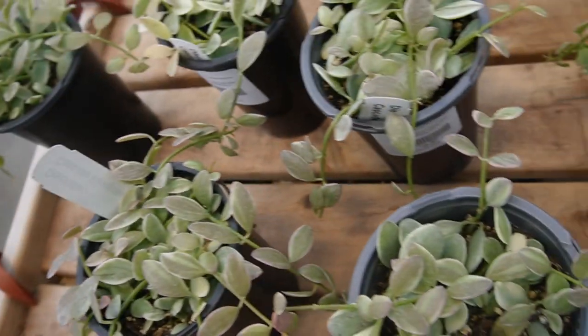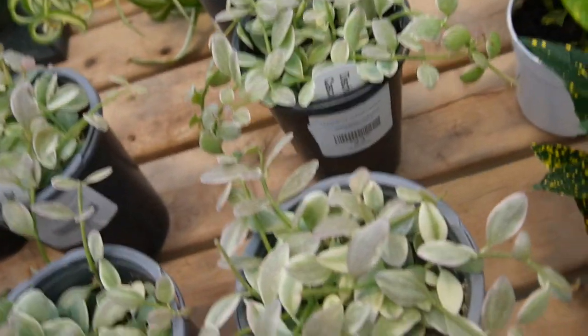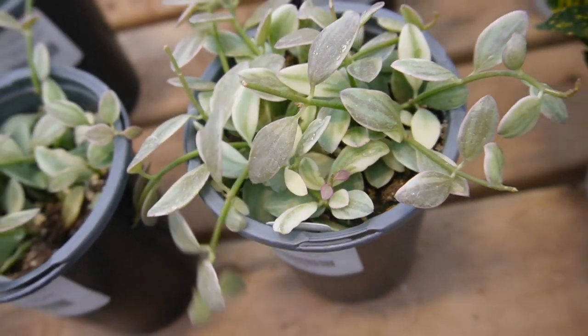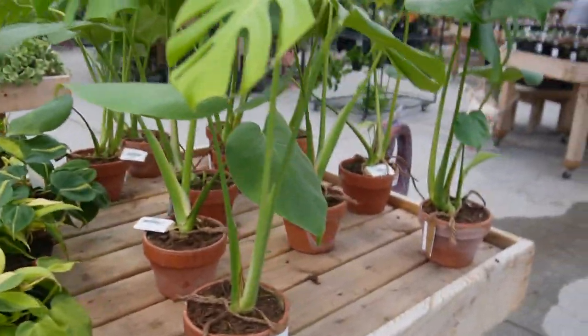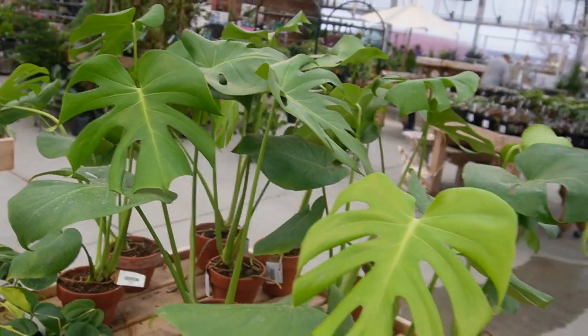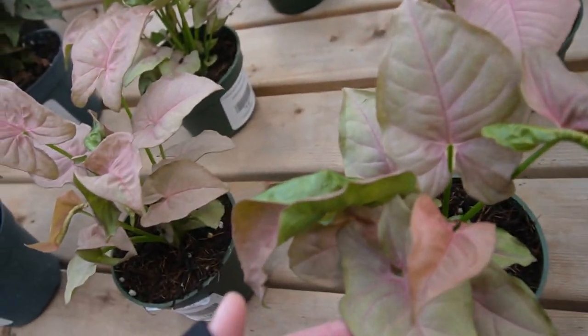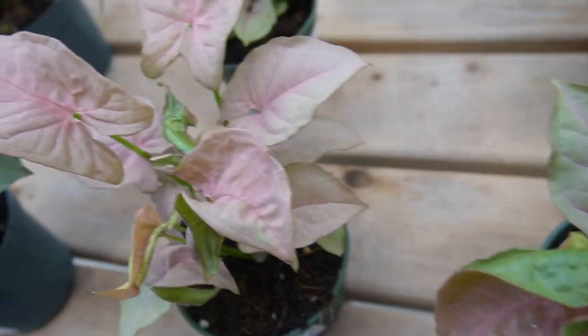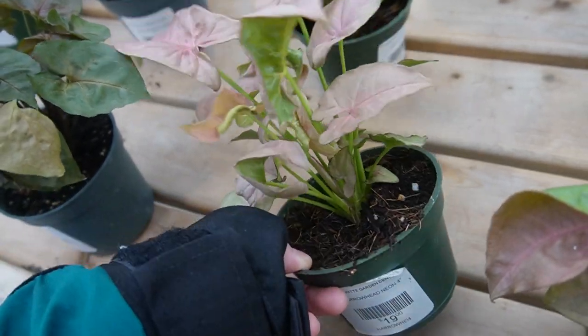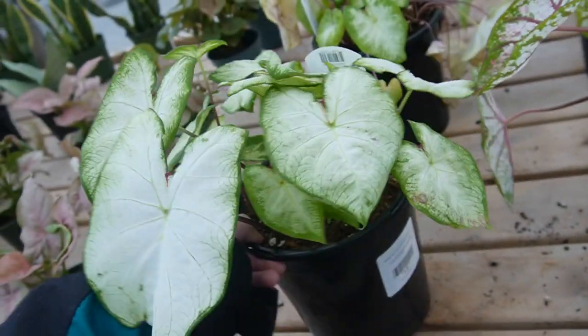That is so pretty. You guys see that, right? Like, they're super sun-stressed. Wow. Then we have some cute little Monstera deliciosa. These guys are $30. I love all the Syngonium. I just wish that they had, like, the more rarer varieties, which I know is a big ask. These are $19. And then we have some really cute little Caladiums.